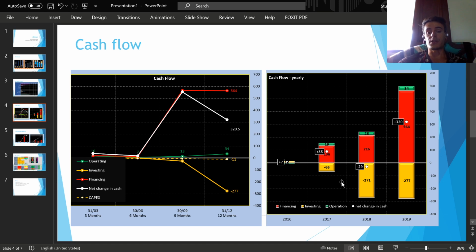As you can see, over the last 3 years, the company has raised a lot of money. Basically, it was all financing related, with cash increasing from 136 to 216 and then 564. Also, you can see that the operating cash flow is quite minimal, but increasing. The reason is that the company is probably investing a lot into R&D and SG&A, which is reducing the net income and then also impacting the operating cash flow.